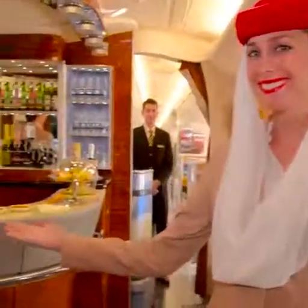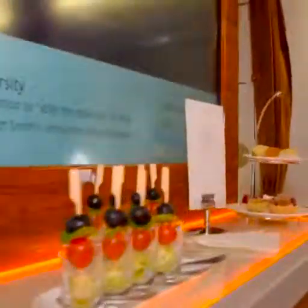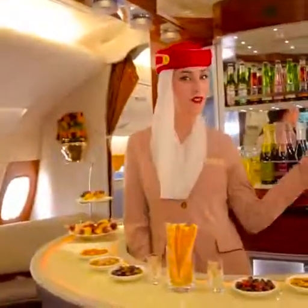Welcome to our A380 onboard lounge. It's a perfect place to unwind on a flight. Take care for a beverage.